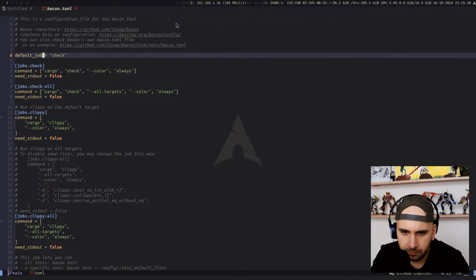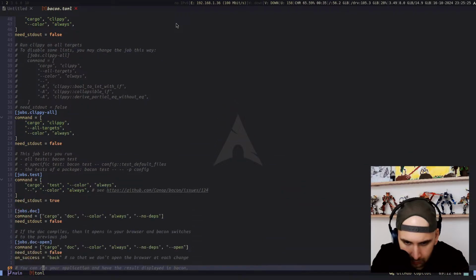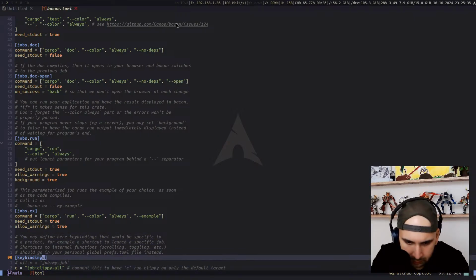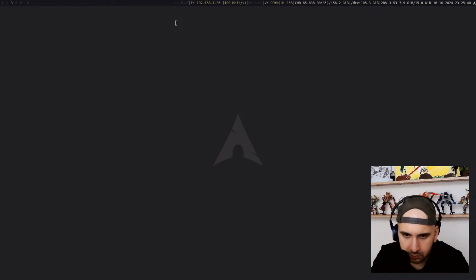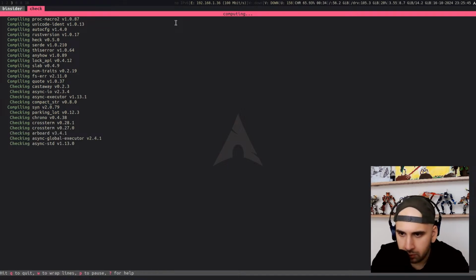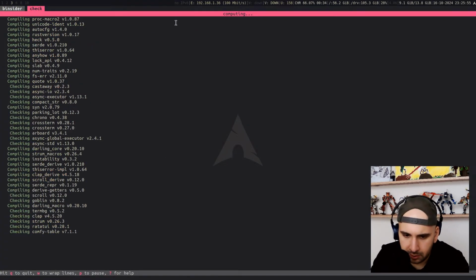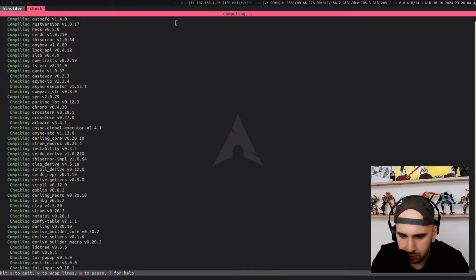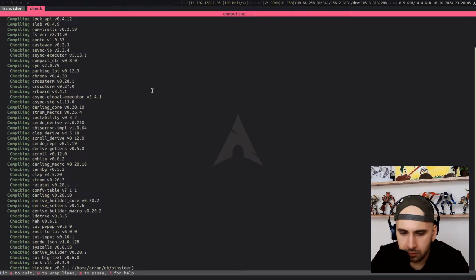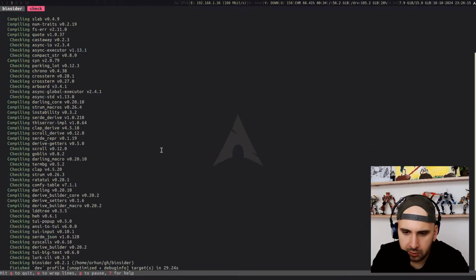Okay, bacon.toml. Cargo check. Check all. Clippy. Test. Doc. Run. Key bindings. Okay, let me actually run this bacon. Let's see what will happen. Okay, check is now running. I don't know why it's taking so much time. It should be built in just a second, because I already built the dependencies before. Something is not right there, but okay. Alright, it's completed. Okay, so now when I save something, it will rerun the check.